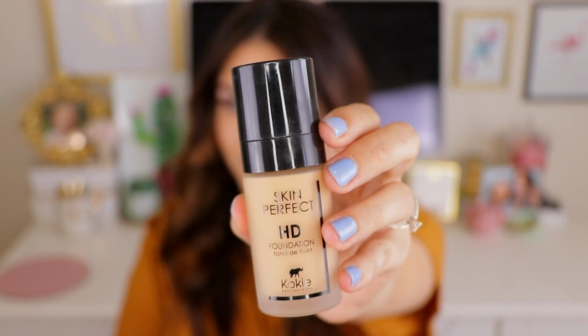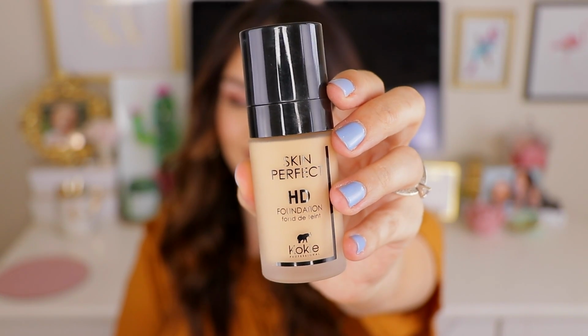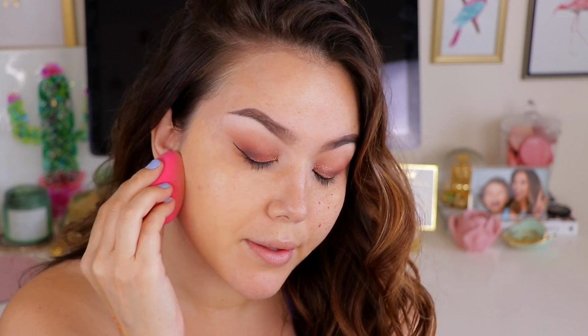Now, they recently released this foundation. I actually just got this as PR maybe 2-3 weeks ago. No, like 2 weeks ago. I wanted to love it just because I love this cushion foundation, but this just did not work for me at all. You can see the way it applies. This is actually 40W as well. And for whatever reason, the formula, this is the Skin Perfect HD foundation. I don't even know if this is actually on the site yet.